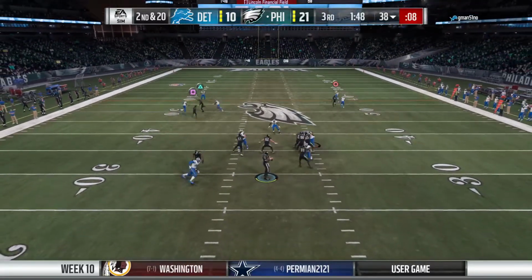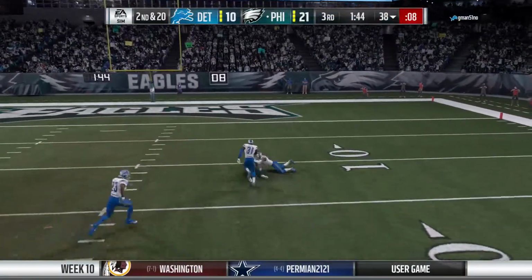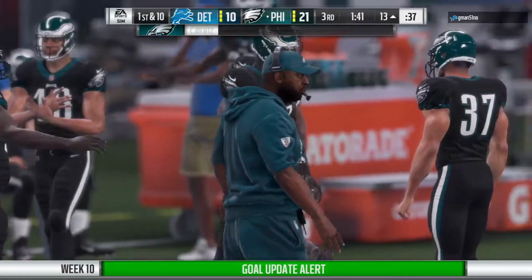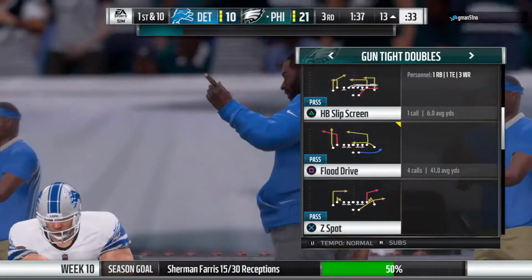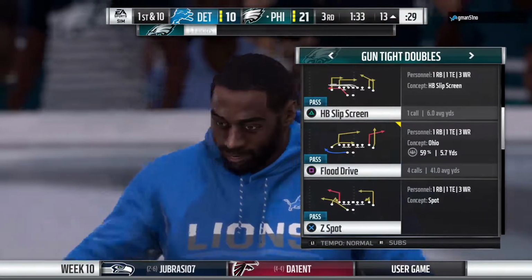Wins to throw on second down. Going for the deep ball. This is caught inside the 15. A big play there for Philly. 49 yards. A great job pulling that one in from a guy, as we know, who can really blaze.